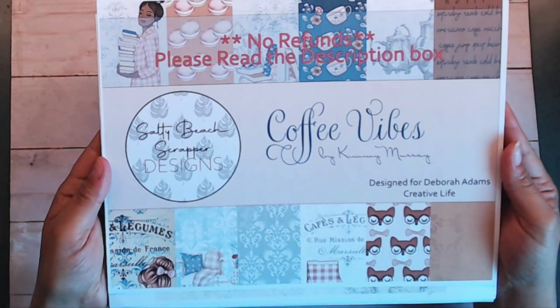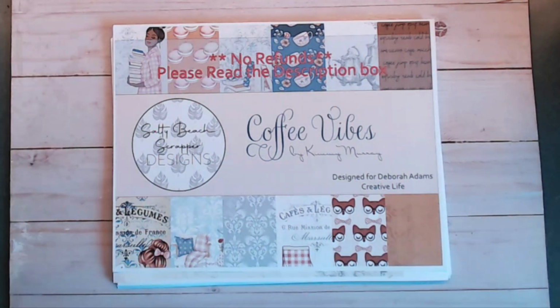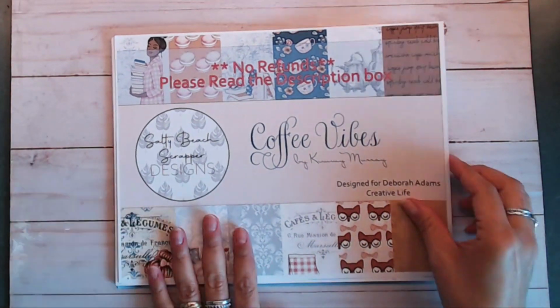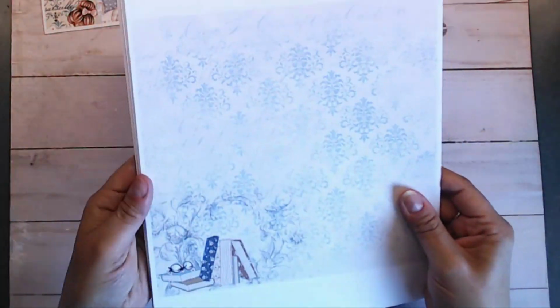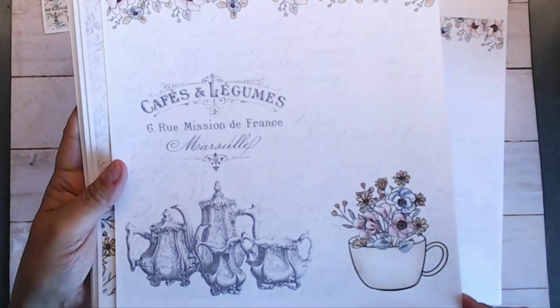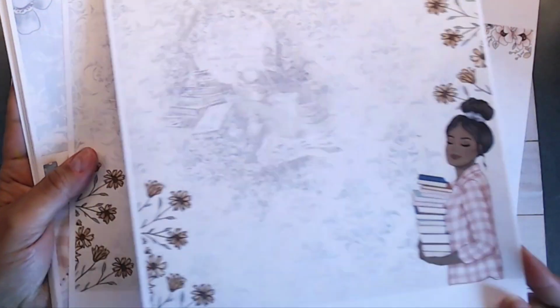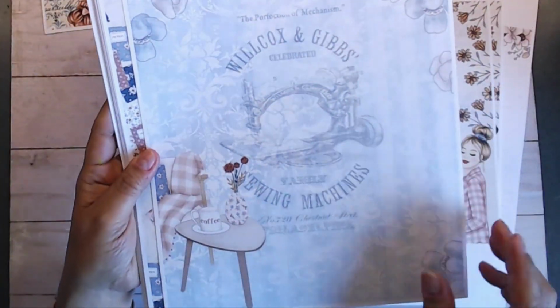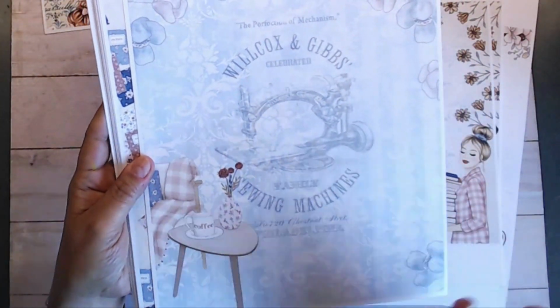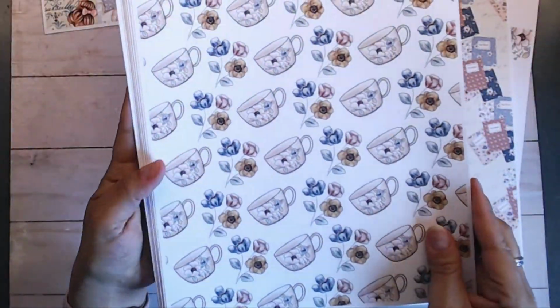So for my project, I'm going to be using Coffee Vibes by Kim Murray, who is Salty Beach Scrapper. She designed this paper for me, and I just love how she put this paper collection together. It is so beautiful, you guys. It's so relaxing and serene, and if you're a coffee lover and you read books, then you will definitely like this paper. I love that there is over 40 pages in this collection, including the ephemera. So you can do lots of things with this paper.